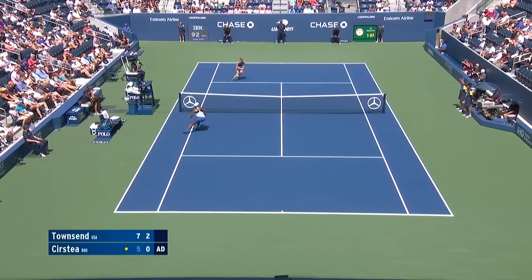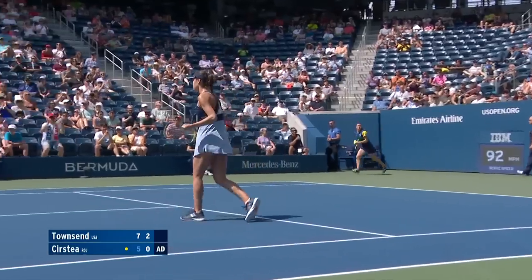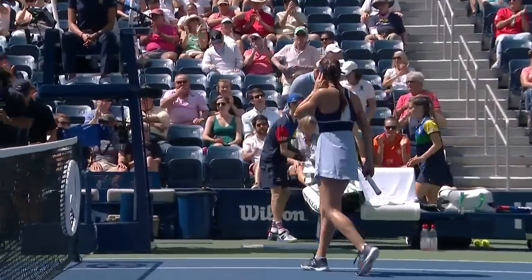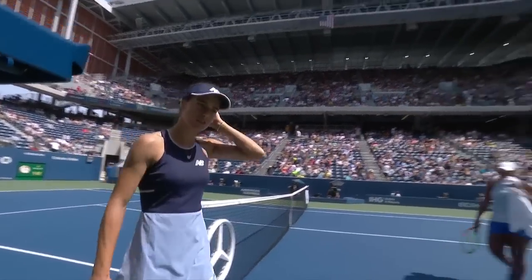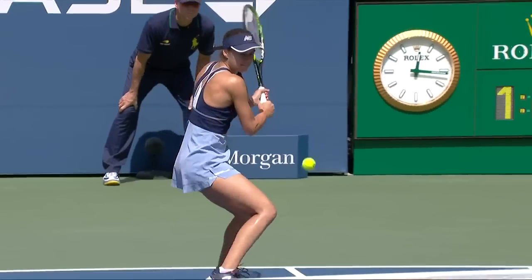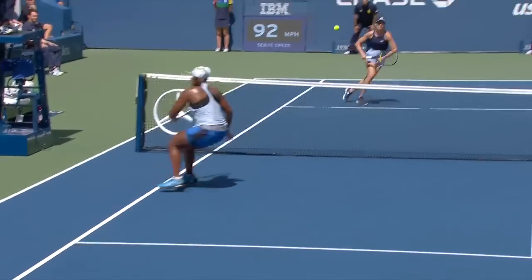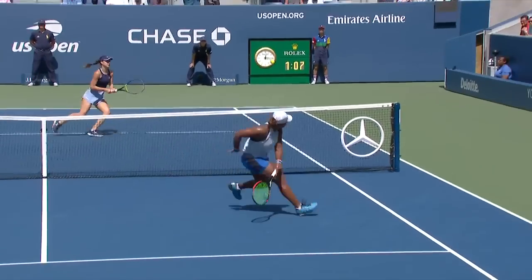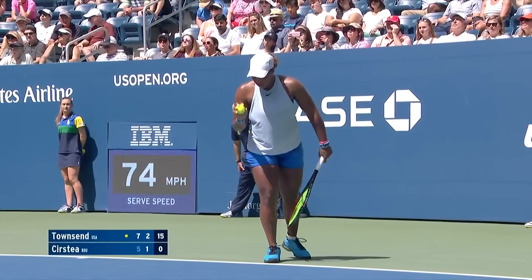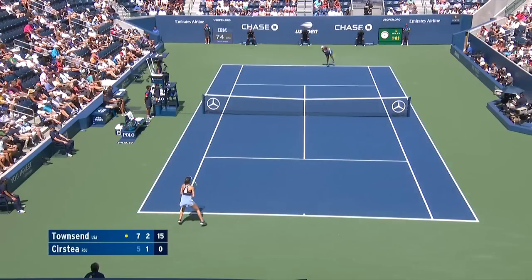Game, Cîrstea. Well, good hands from both players. Cîrstea gets the better of Townsend there and holds. Taylor Townsend is up a set and a break on Louis Armstrong Stadium. I mean, you can see that serve only 74 miles an hour, but it's working way more effectively than when she tries to hit it a little bit harder.